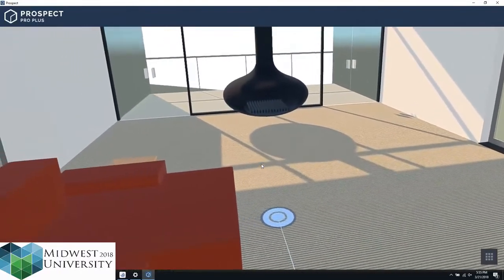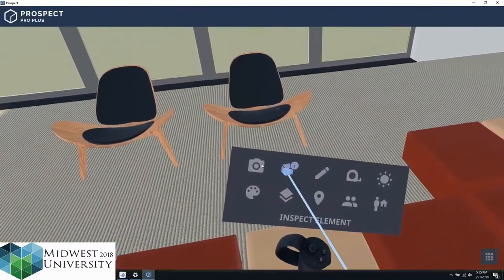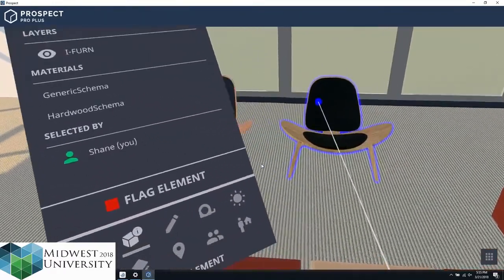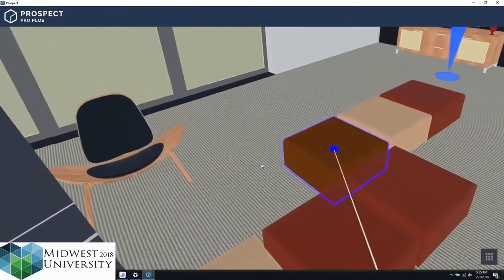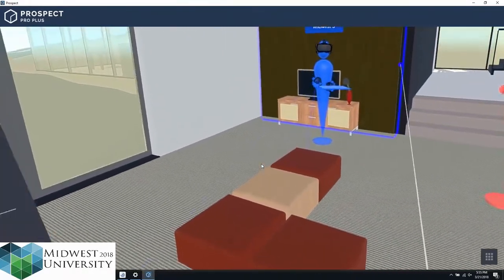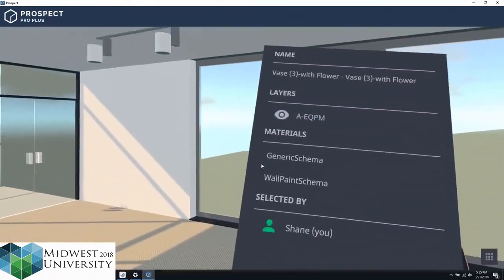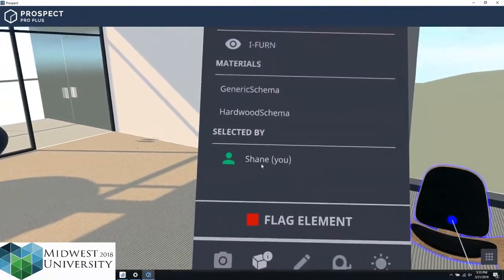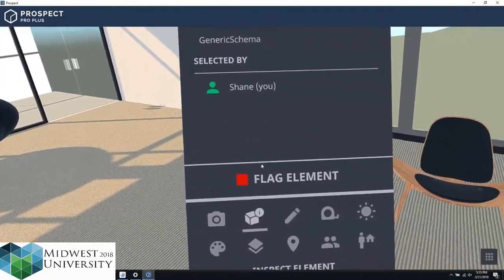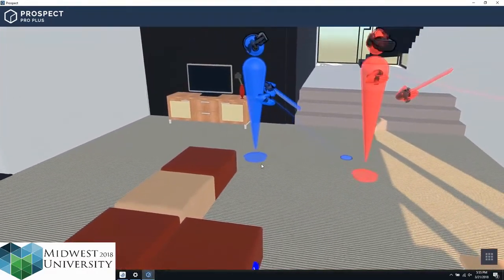The next element that's on that menu is the inspect element tool. So this is actually going to pull in a lot of that data from Revit. So we can actually point at any element and select it. You see that it gets outlined. And then on our menu, we're actually going to see a lot of that information. So Shane, if you want to look at the menu, we can see the name of the element, we can see what layers it's on, materials, and also who it's selected by. So if somebody else in the meeting had selected the specific element, we would see their name there.